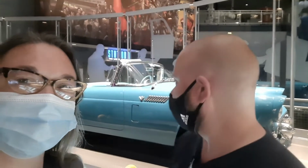Right here they have some older Ford cars like the 65 Mustang, 56 Ford Thunderbird, and other old ones. Model T and Model A, I think? No, I didn't say Model T, I said Model A. There you go. So we'll have some pictures of that.